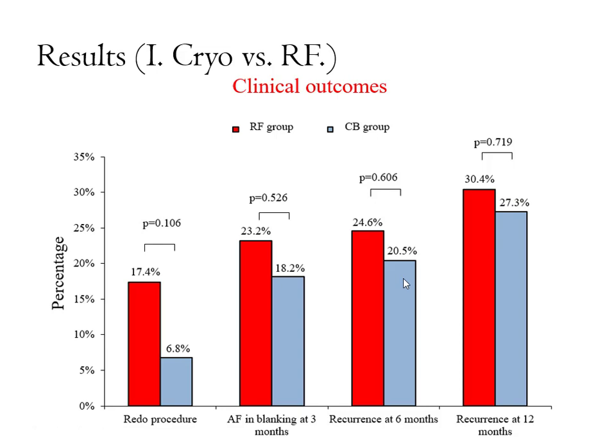Regarding the clinical outcome, after 1 year of follow-up of the patient, the AF recurrence in the blanking period at 3 months was 18% in the cryoballoon group and 23% in the RF group, and the recurrence at 6 months and 12 months was a bit better in the cryoballoon group. At 12 months, recurrence was 27% in the cryoballoon group and 30% in the RF group.